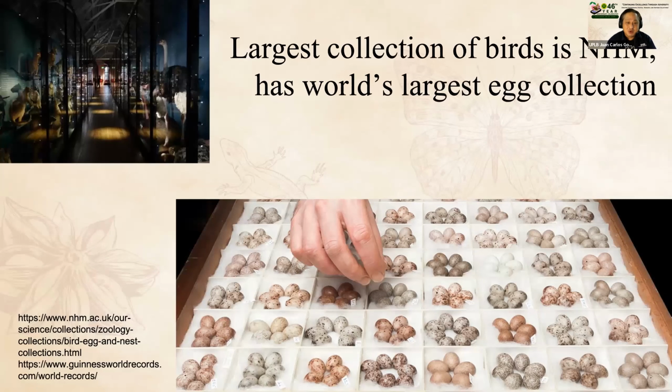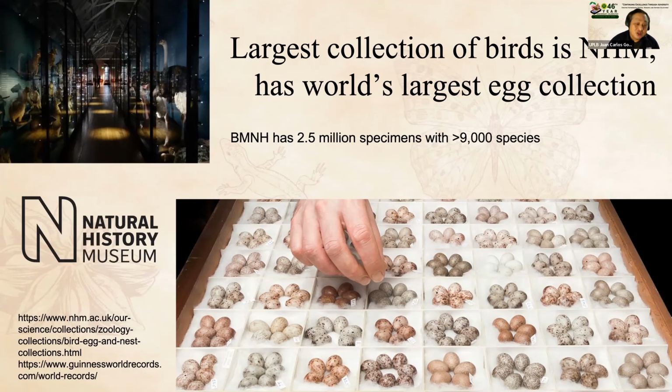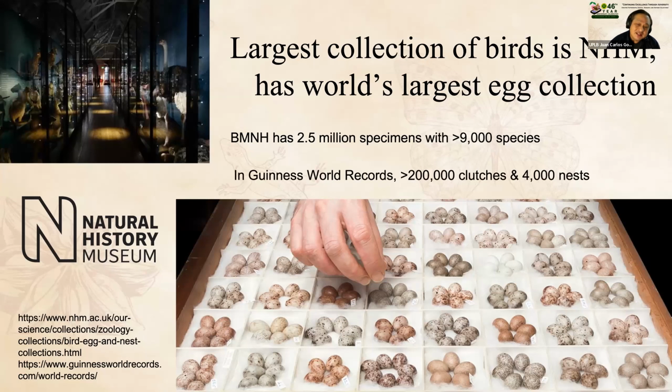Of course, in the Guinness Book of World Records, the largest collection of birds is in the British Museum of Natural History, also now known as the Natural History Museum. It has 2.5 million specimens with more than 9,000 species. I think probably 99% as well of the world species. And of course, it holds the Guinness World Record for having the largest collection, as well as the largest egg collection with more than 200,000 clutches of eggs and about 4,000 nests. Actually, if you go to the Natural History Museum in Tring, the whole basement floor is dedicated to these nests and eggs.